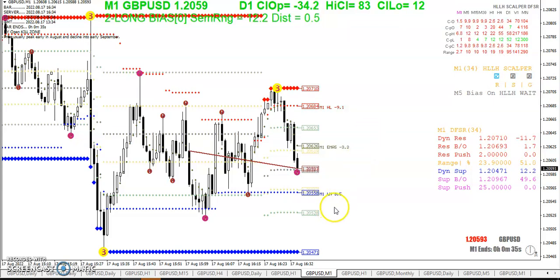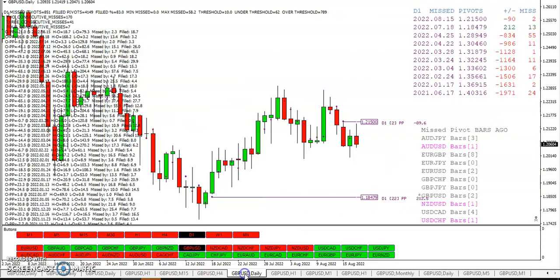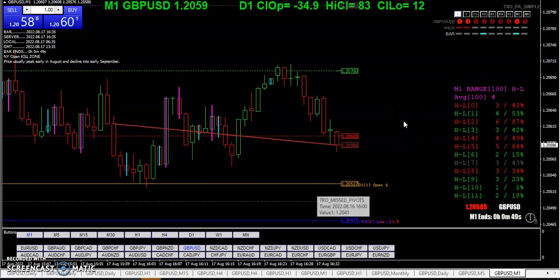Now, the other thing that tells me which direction to look for is I also look for these H4 pivots to be filled. So as you can see here, we missed one from yesterday, and we've got news coming out soon too. So I would look for this pivot to get filled on the news. FOMC's coming out, I believe, at the top of this hour. We've got some news coming out. So that's my answer to that question there.